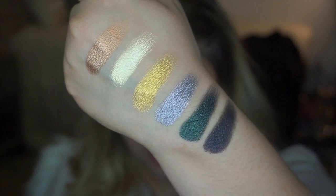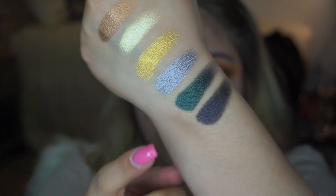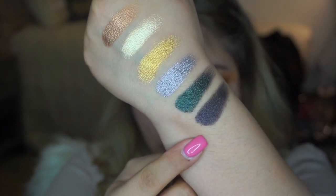So those are these swatches. I definitely do think that the two darker shades look better in person. I think my camera is just not doing them justice. Okay, we're gonna make this wearable because those golds and bronze in here just look really good for me.